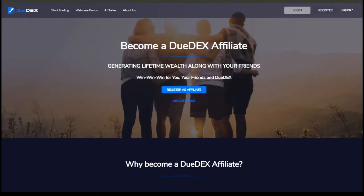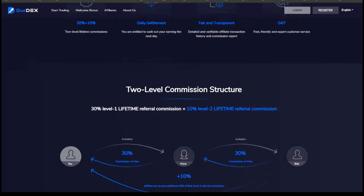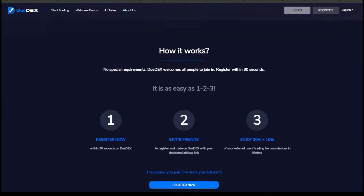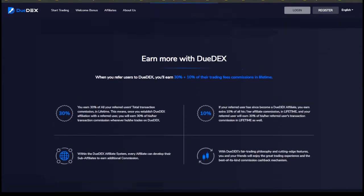And as with many cryptocurrency exchanges out there, they do have an affiliate program, so you can check that out as well and start earning additional commission with their 2-level commission structure. I won't go through the details on that, but you can check it out at DueDEX.com/affiliates and get the rundown on all of that.